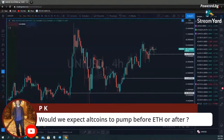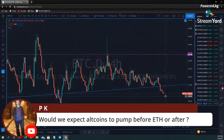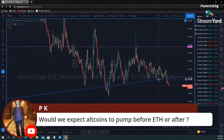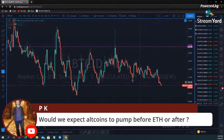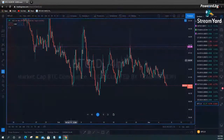Would we expect altcoins to pump before ETH or after? Right now, the Bitcoin dominance chart's heading lower, so yeah, I am looking for alts to pump. As long as this thing heads lower, then alts should pump. They should. Doesn't mean they will, but they should. It is absolutely heading lower. And remember, this isn't a tradable asset. So plotting trend lines and stuff on it is almost useless, but I do it anyways, just to give me an idea of what's up. And we did break down. You even took out this low and this low. You're working on this low. You start pushing lower, making lower lows and lower highs on this asset. Alts are gonna pump. ETH is just strong.